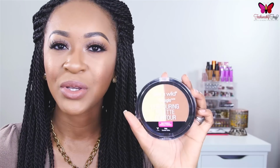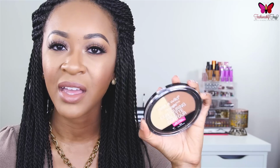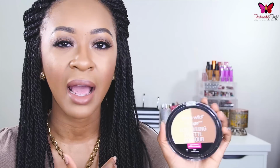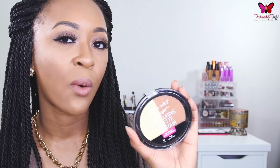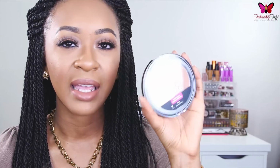So I had to mention this to you guys because it was a product that I picked up either towards the end of January or beginning of February, and I really love it. It's a great alternative to higher end contouring and highlighting powders, if you don't want to spend all of that money. So definitely wanted to mention this, and this is in the shade Caramel Toffee.